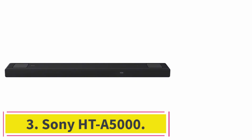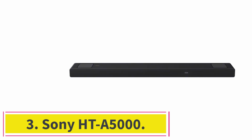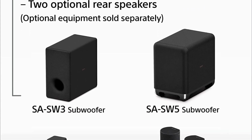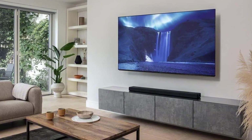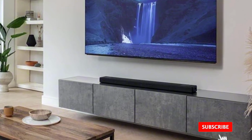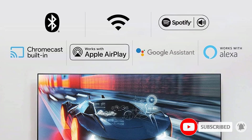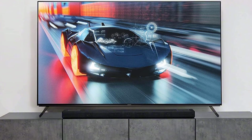At number 3. Sony HTA5000. If you're looking for a more affordable alternative, consider the Sony HTA5000. It's a mid-range option released in 2021 as a more affordable alternative to the Sony HTA7000. Its soundstage isn't as wide as the HTA7000, so you don't quite get the same immersive feel, and it comes with one less HDMI port, but otherwise, the bars perform very similarly.